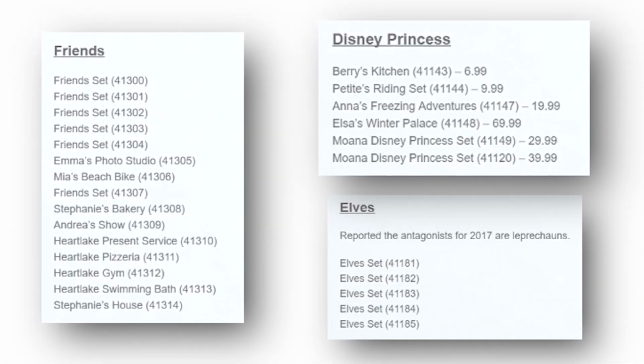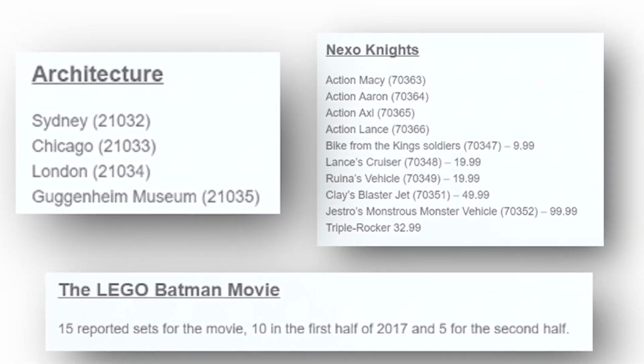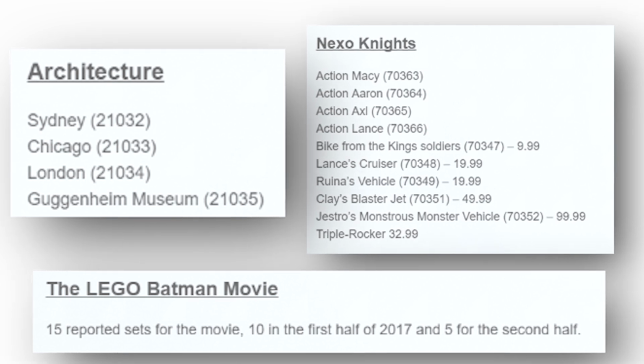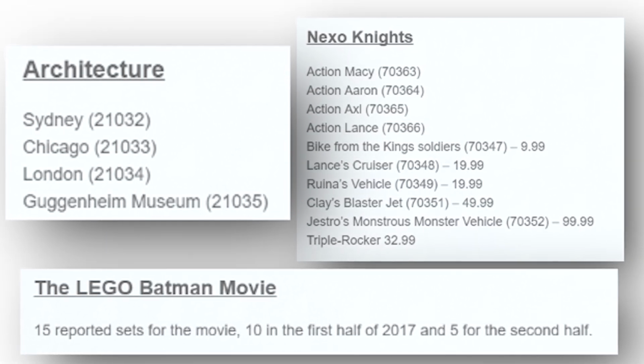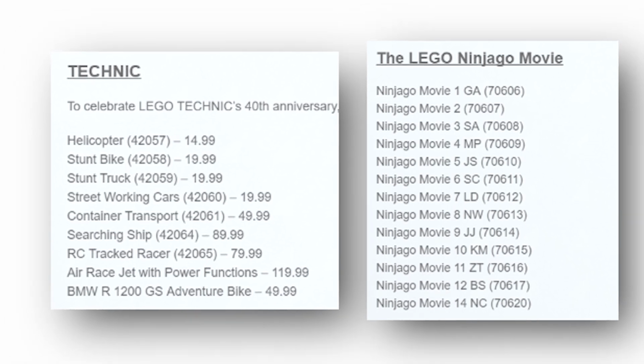over 80 specific names for sets have been revealed in 13 different themes, as well as over 100 sets being laid out, not so specifically named, but you get the idea. This pretty much lays a groundwork for what you can expect at least for the first half of 2017.